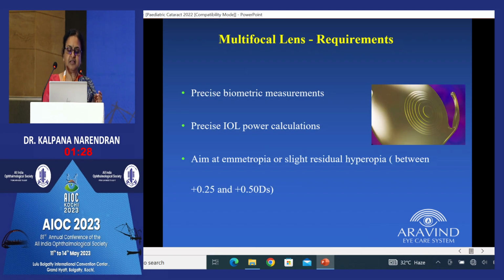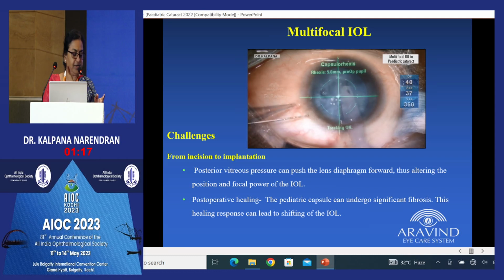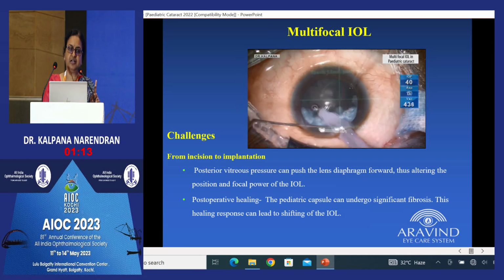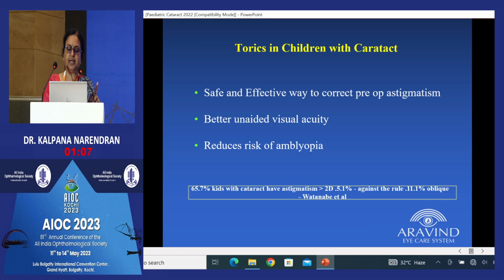And intraoperatively, the advances are you can give intracameral antibiotics, so the incidence of endophthalmitis is very less in children. Mydriatics can be used and steroid depot injections for patients with poor compliance or delayed children. Multifocal requirements, yes, in older children you need precise biometric measurements, and always aim at hyperopia. I'm not going to this video because I'm already short of time. I think I have only 1 more minute to go. So this is also an option, but in older children, precise biometry measurements should be there, and you have to be technically comfortable. So this is a multifocal IOL.